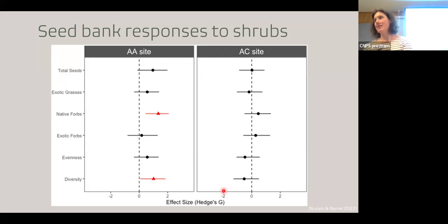So do you think that the exotics are changing the diversity statistic, or do you think the diversity statistic is reflective only of the natives? It could be either, but what do you think? I think it's probably because there's a lot of invasive species. Here we're not looking at drought, we're looking at the shrub results. There wasn't a difference in invasive species beneath shrubs or in the inner space, right?